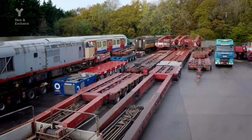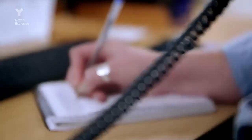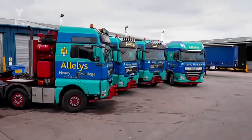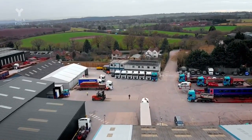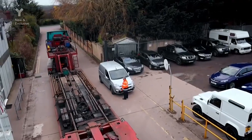Fifty Miles South is a company that devises unique solutions to problems like this. Allerley's Heavy Haulage. Family-run firm Allerley's are experts at the challenging task of moving heavyweight railway locomotives. Founded in the 1950s by Maurice Allerley, the business has grown to become one of the trusted names in the heavy haulage industry.